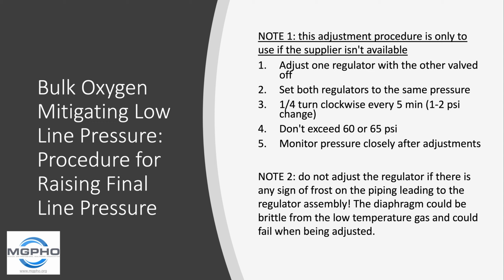We've seen facilities go up above 60 at the bulk site itself if you have such a high demand that the regulator might call for that to be dialed up that high. Just keep in mind that your final line relief valves located right downstream of those regulators are going to be set at 75 psi. So as a result of that setting, we do not recommend exceeding 60 to 65 psi on the final line regulator at the bulk pad.